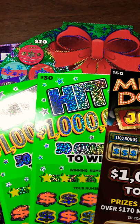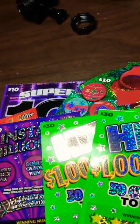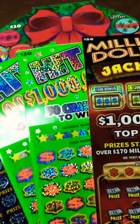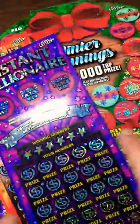I have $150 worth of tickets. Actually, I'm sorry, $170 worth of tickets. I cashed that big 5X winner from the other day, and also bought me an additional $10 Christmas scratch off and Super 10 $10 scratch off. Got my tripod set up, and I'm ready to win some money, you guys. Let's do some scratching. Less talking, more scratching, right?